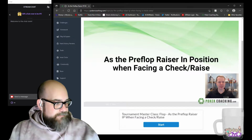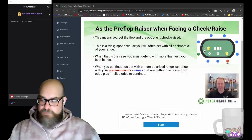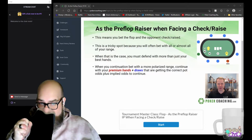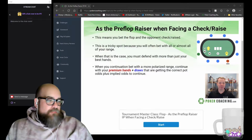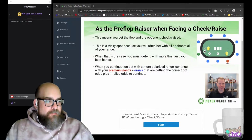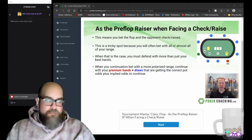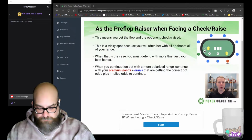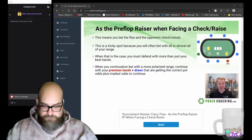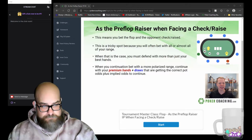Now let's discuss as the pre-flop raiser in position when facing a check raise. So this means you raise pre-flop, the big blind calls, they check the flop, you bet the flop, and now they raise you. This is a tricky spot because you will often have been betting the flop with all or almost all of your entire range, which means your range contains all your premium made hands and all your draws, but also a whole lot of marginal made hands that are, well, marginal at this point once you get raised, and also some junk that's in pretty bad shape.